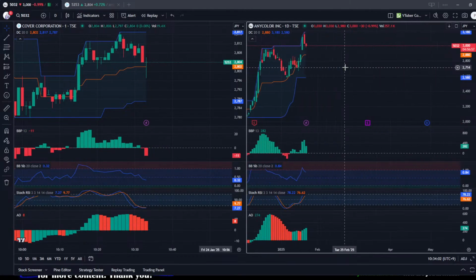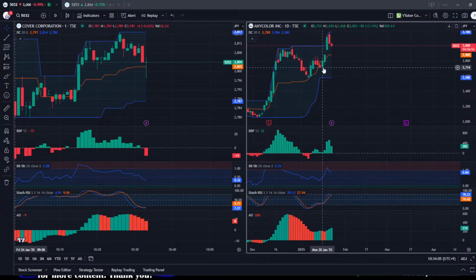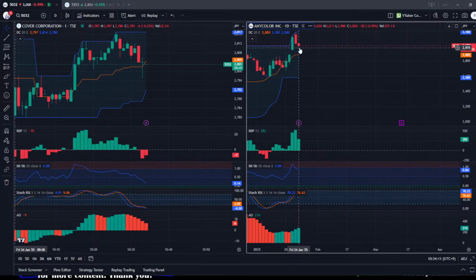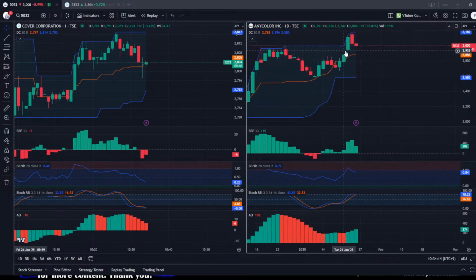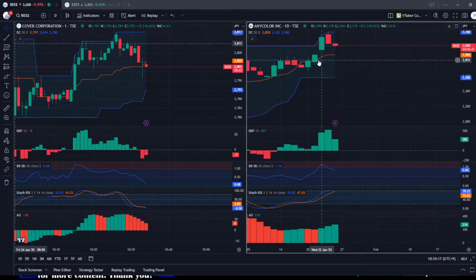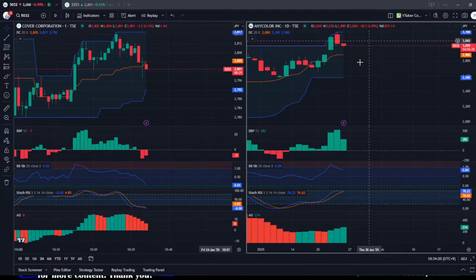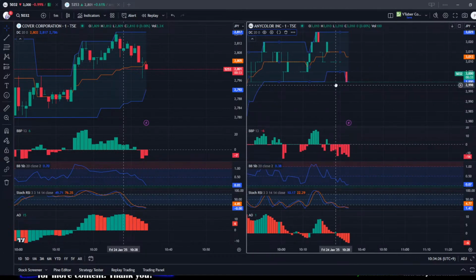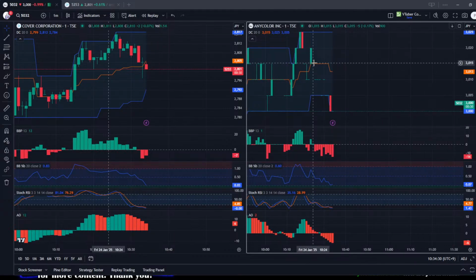But I don't know, did they do a temporary halt on AnyColor? What's the time? Oh, there we go. Yeah, what we see with AnyColor right now, I mean they're pushing down low. And they have basically hit the 3,000 yen line and it's pushing lower.